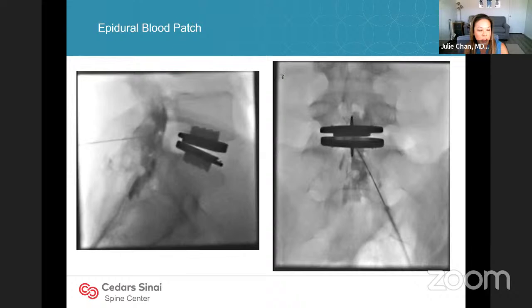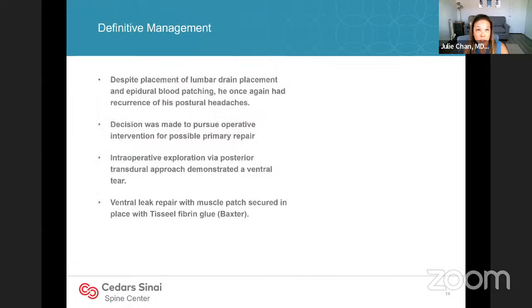So the question is definitive management. He actually came back again, even after the lumbar drain placement and the epidural blood patch. Even though each time his symptoms seemed to get better, he came back again with these postural headaches. So at this point, even though these less invasive measures seemed to work, it certainly wasn't definitive. So we made the decision to intervene with primary repair.